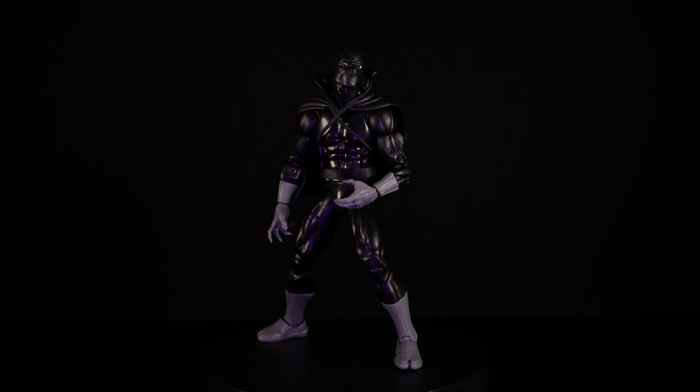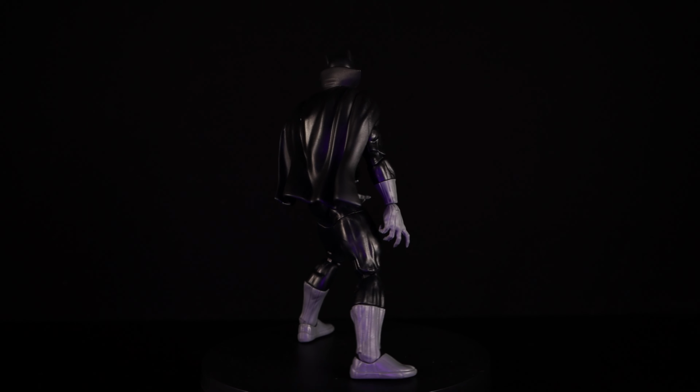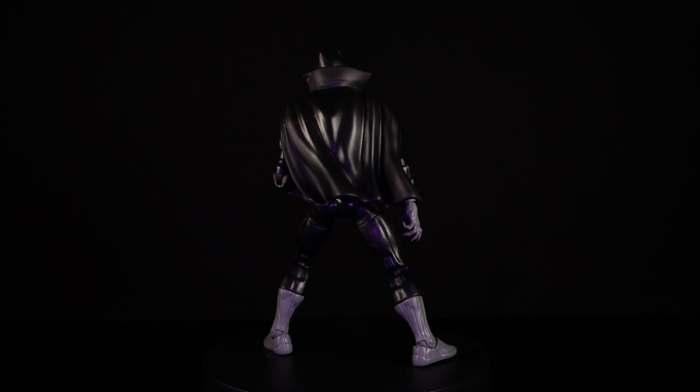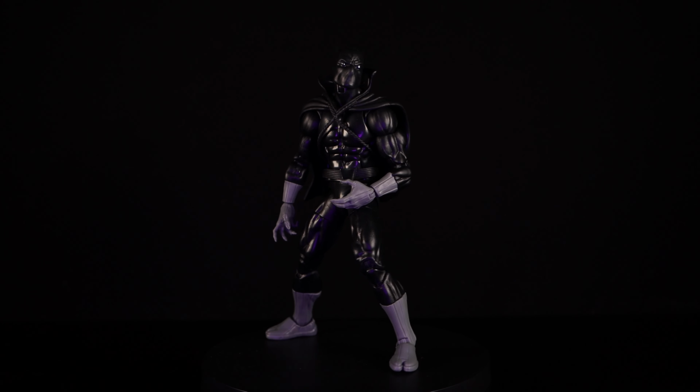At number 17, we have the Marvel Legends Black Panther. And this figure honestly would have been a lot higher on my list if it was on a different body mode. This Black Panther figure does utilize the Vulcan body mode. And I've said it before and I'll say it again. I feel like this body mode's already outdated.